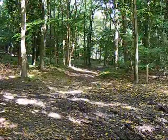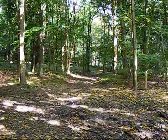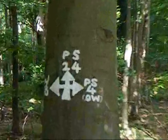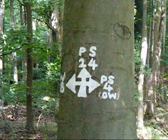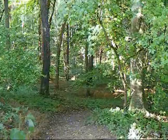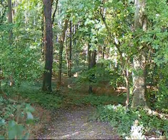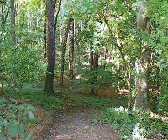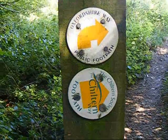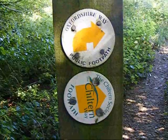At this path junction, the Oxfordshire Way turns right and goes up a steep bank away from the valley, as you can see from this sign. There's a view from the stile at the top of the bank, looking back the way I've come, back down into the valley. As you can see, we've also joined a section of the Chiltern Way at this point. This is still at the stile at the top of the slope from that valley.